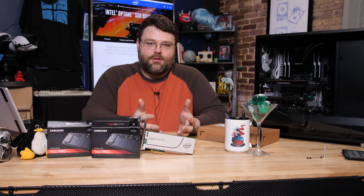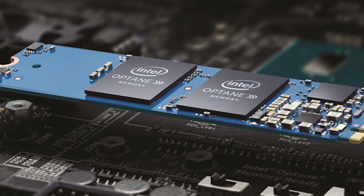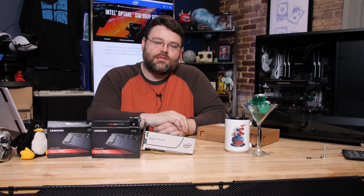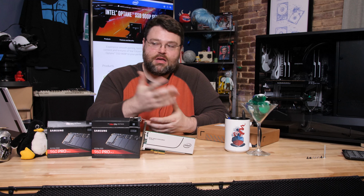The products so far, at least before the 900P, have been a little bit lackluster. Intel came out with NVMe 16 and 32 gigabyte disks, which were designed to accelerate other SSDs. Those things had a lot of ridiculous limitations, not the least of which was you could only use one of those 16 or 32 gig caching NVMes with your boot drive. So if you had an NVMe and you wanted to use the fast Optane storage to augment a mechanical hard drive that you were using as a secondary storage device, sorry, couldn't do it.